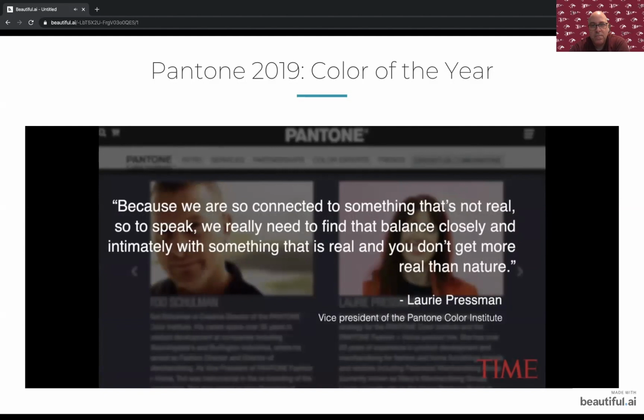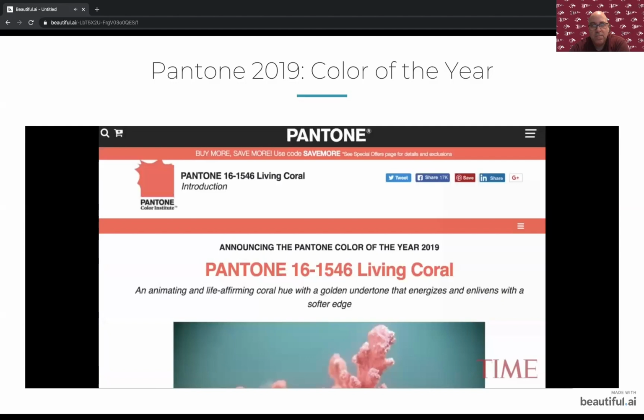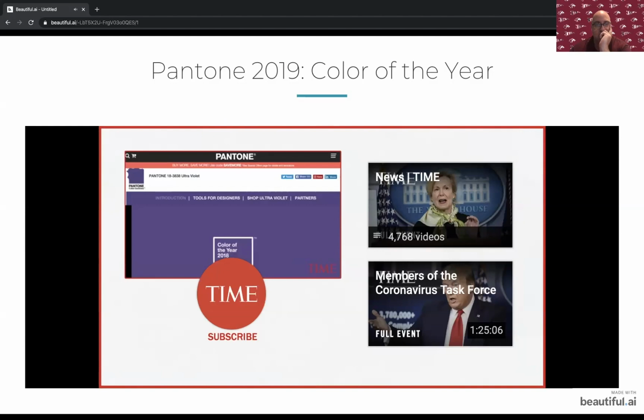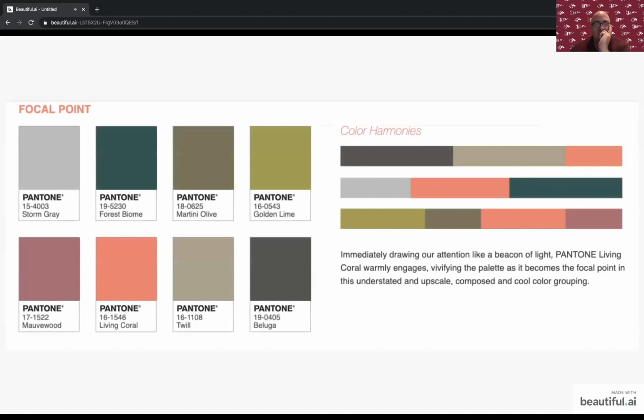Pressman went on to say that nature gives us energy, among other things, calling living coral animating and life-affirming. The shade has already appeared on fashion runways, influencer posts on social media, and in consumer packaging. Living coral follows the 2018 color of the year, ultraviolet, which paid homage to the late icon, Prince. Okay, so what you just heard was Pantone's 2019.